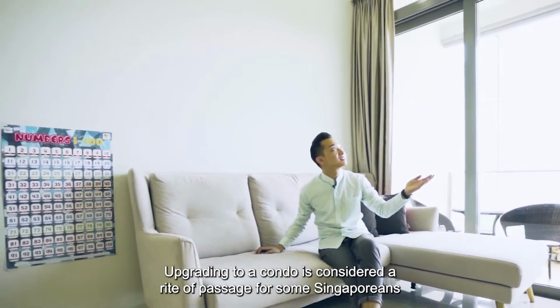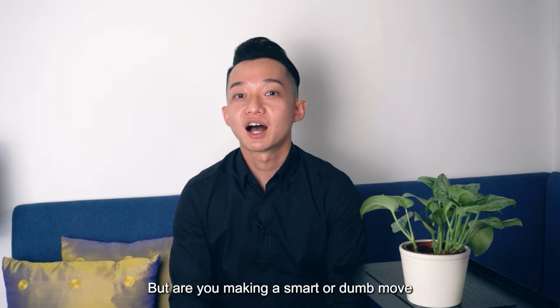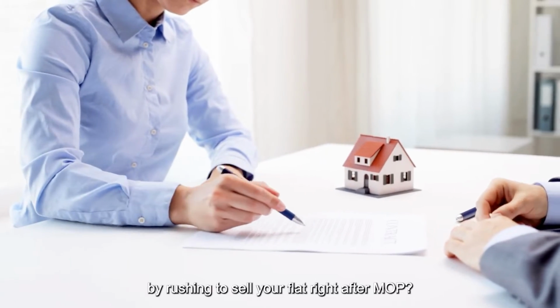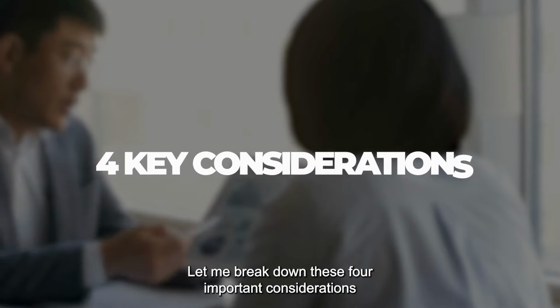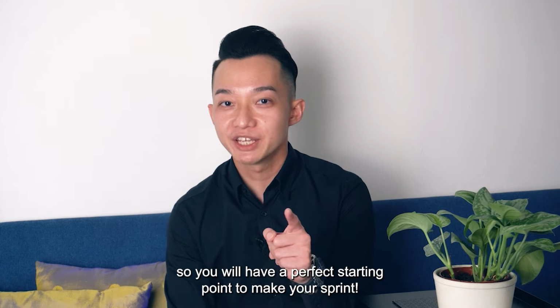Upgrading to a condo is considered a rite of passage for some Singaporeans, like getting through NS. But are you making a smart or dumb move by rushing to sell your flat right after MOP? Let me break down these 4 important considerations so you will have a perfect starting point to make your sprint.